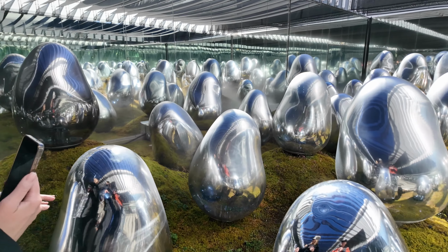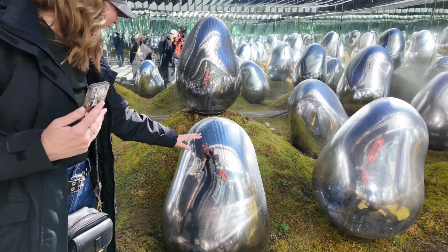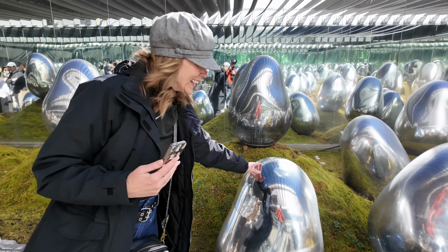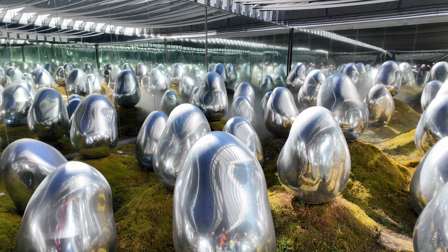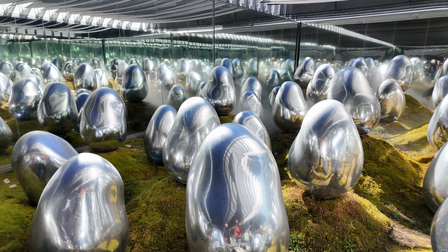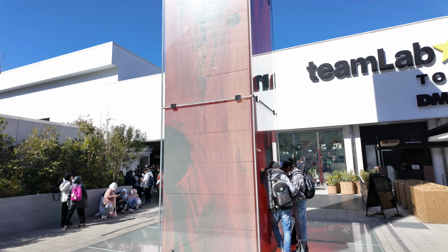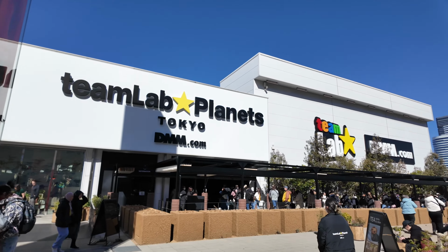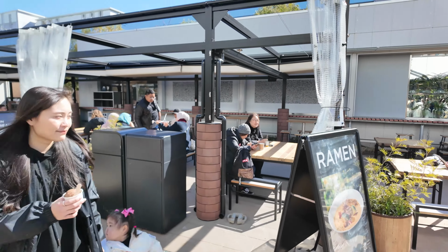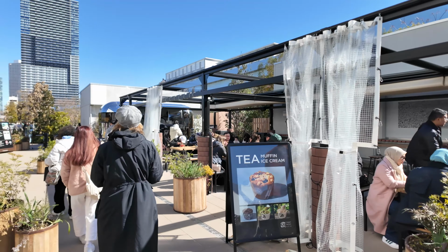Huh. That is neat. That is so cool. That's crazy. Now we're outside in the open air area. And there is not a lot to eat around this area, but they do have a food court if you want a snack.